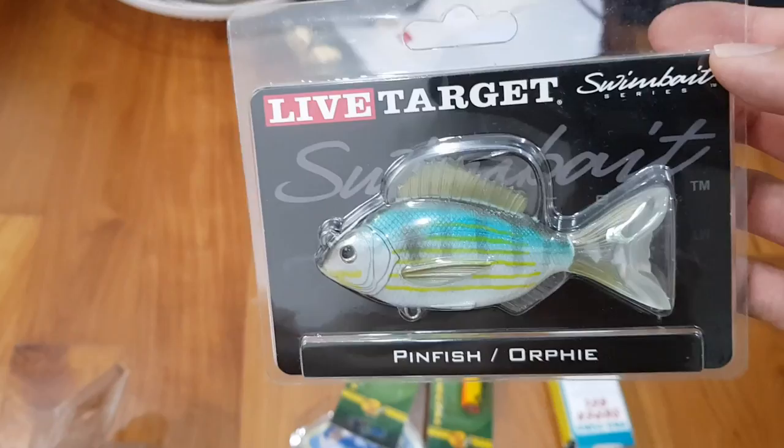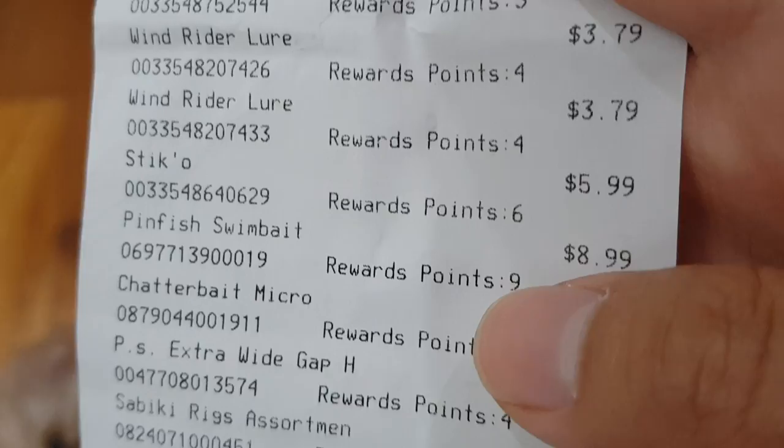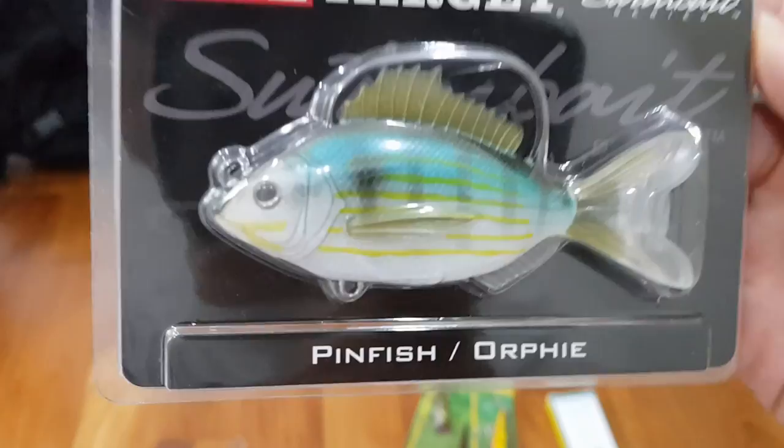Oh, I forgot. Let me check. Pinfish swim bait. Oh, wow, not bad, yeah. Check it out. Pinfish swim bait for only $9, man. This beautiful swim bait is only $9, which converts to about 13 Singapore dollars. Where can you find a swim bait from Life Target that looks so good for $13 in Singapore?